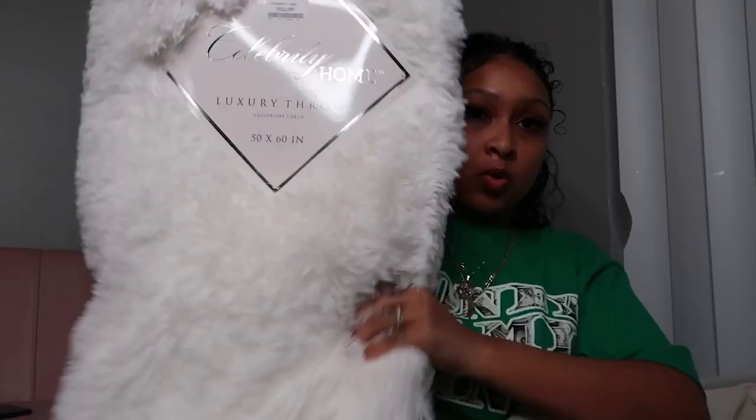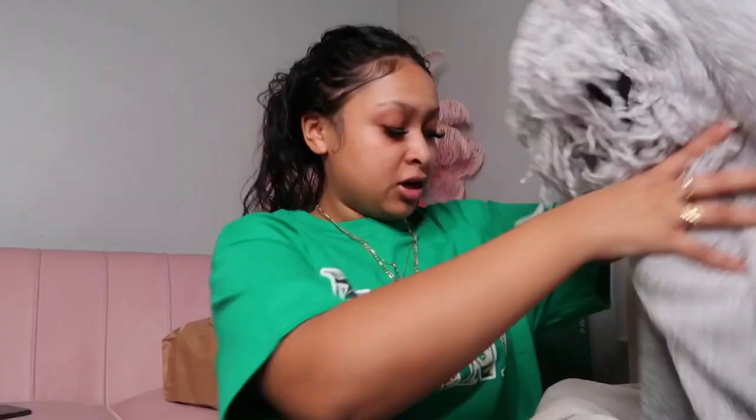Hey guys, so I'm finally home and I did get to pick up the paint. Then I went to Marshall's and I just picked up this white throw blanket and a gray one. I couldn't find a pink one to match. Then I just picked this up. And then I also got these cute little hairpins that I liked. I got the white one on right now.